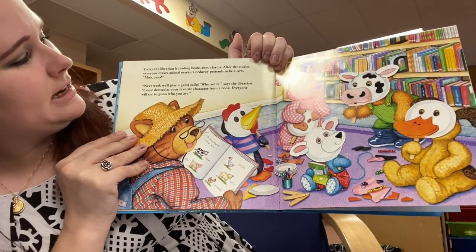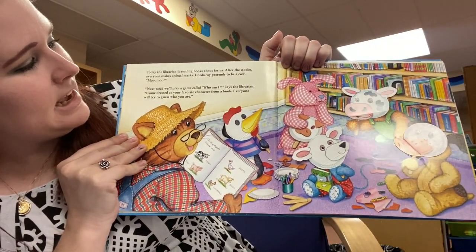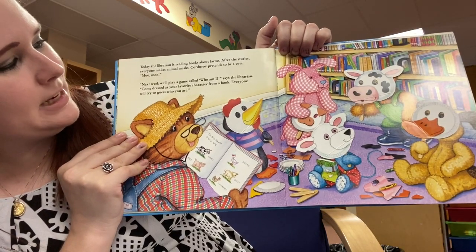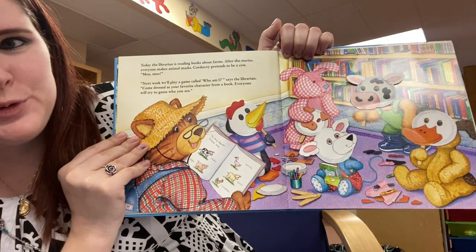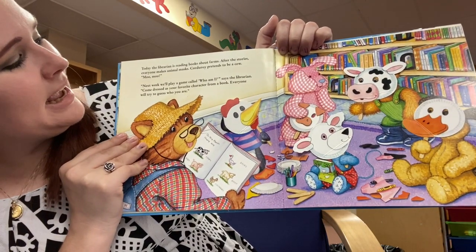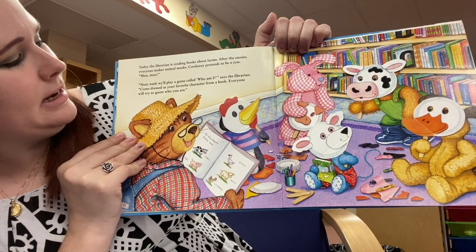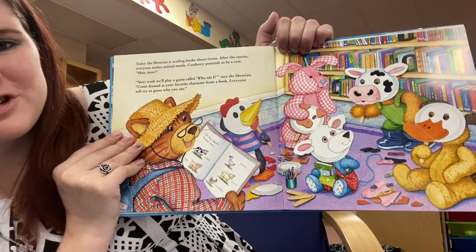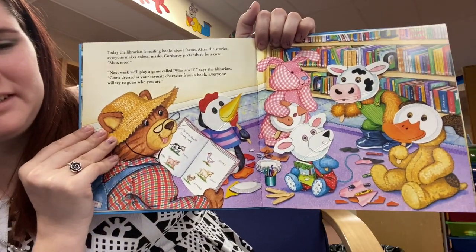Today, the librarian is reading books about farms. After the stories, everyone makes animal masks. Corduroy pretends to be a cow. Moo, moo. Next week, we'll play a game called Who Am I, says the librarian. Come dressed as your favorite character from a book. Everyone will try to guess who you are.